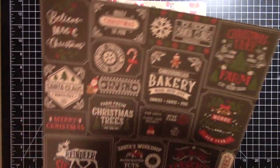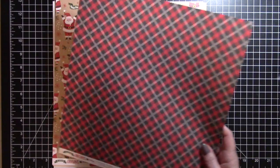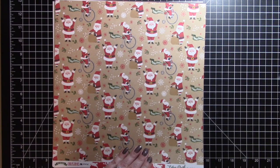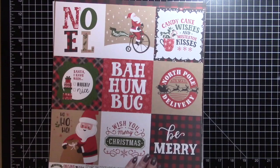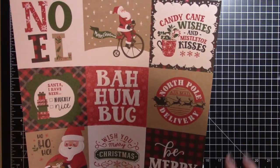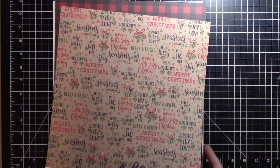And these cut-aparts are awesome. They look like an old chalkboard. I love these. Yes. And that plaid on the back. And more of the Santas on the craft paper. I love it. And the reindeer on the back. Echo Park, you guys are killing me. I'm going to write a complaint. All right, and these cut-aparts, which I love. Oh, they are so cool. And that design on the back, which is just okay, so that's fine. I know I'd use the front. And this reminds me of old-fashioned wrapping paper.